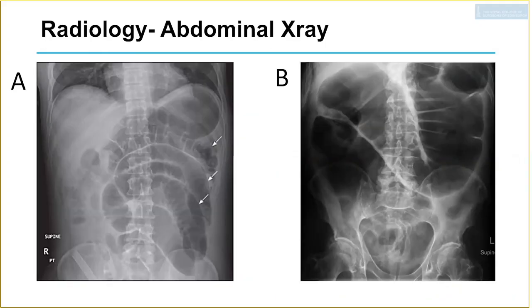So we're going to try a little poll here. We haven't done this before, so bear with us. So these are two plain x-rays of the abdomen. Now I want you to tell me, we're going to try a straw poll, which of these is large bowel obstruction? Is it A or is it B? Okay, so don't be shy, because I can't see who's answering what. We just want to see who's going to have a go.